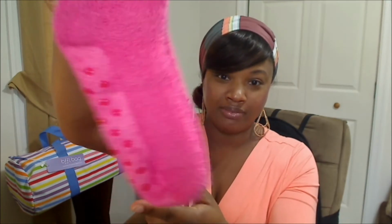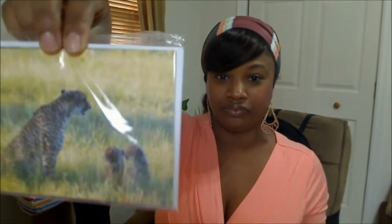You have these footies with the grips on them. You also have these cards, and they look like thank you cards if you want to write notes or just say something sweet to someone who's helped you along the way. And then you have playing cards because you want to keep busy in labor. So that is the Amusement Pack.